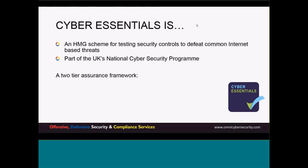The framework itself comes in two flavours. There's Cyber Essentials Basic, which is a self-assessment. So the question set is freely available on the internet. You can go through, look at the requirements for Cyber Essentials. You can complete a questionnaire. We, as an organisation, offer the questionnaire in an online format. So you would simply log into a secure portal, fill in your answers, and we would verify those answers as being compliant with the standard. And then, if we're satisfied, then you get a Cyber Essentials certificate.